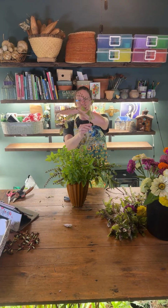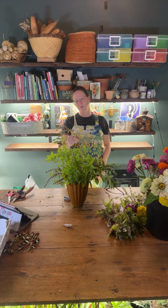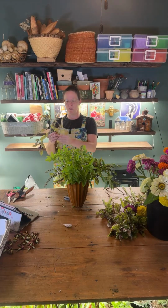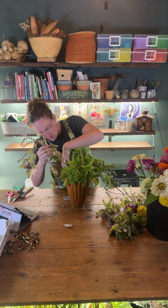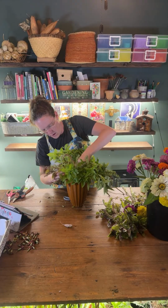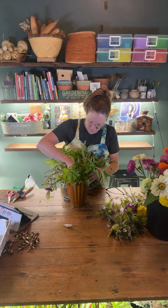Now, when I have a stem that has an obvious lean to one side like this, I'm going to make sure that I'm putting it into my arrangement leaning out because I like drapey arrangements. So very simply, you could go like this. Make sure I get it down in there. It's fighting me a little bit.